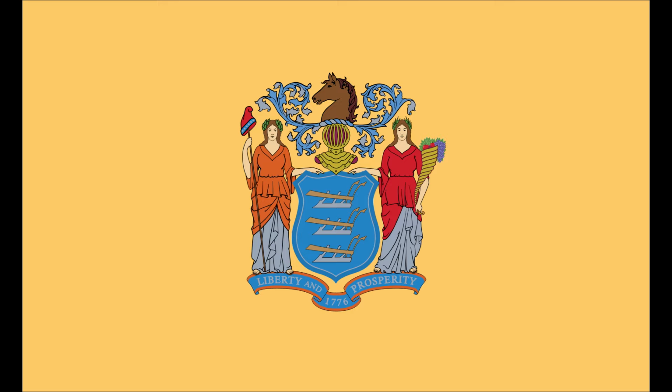Alright, let's get started. Coming in at last place, number 50 on our list is New Jersey. Let's be honest, is this anyone's favorite state flag? Absolutely not. Because what is there to like about this flag? Not really anything. We couldn't even really give them credit for skipping the overused navy blue background, because somehow this beigey yellow color is worse.